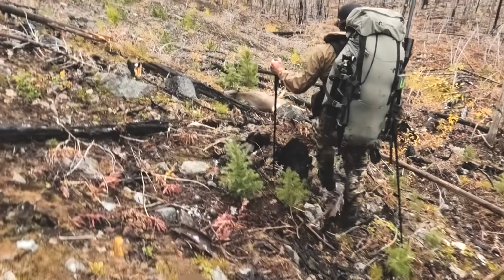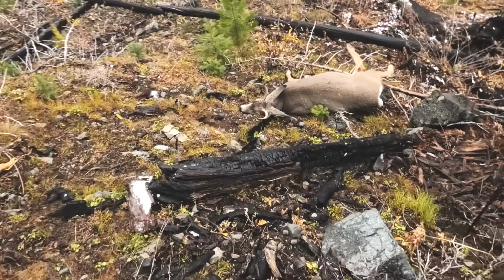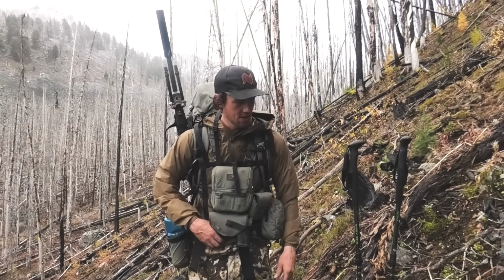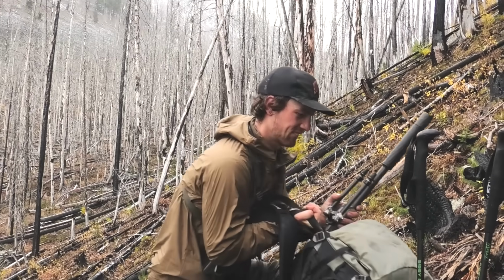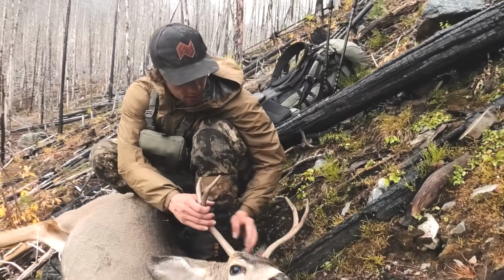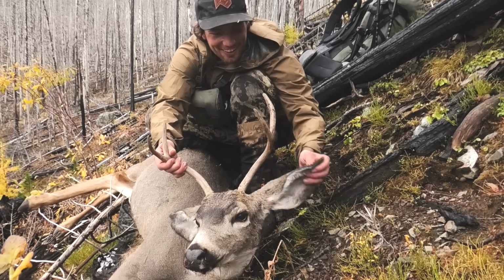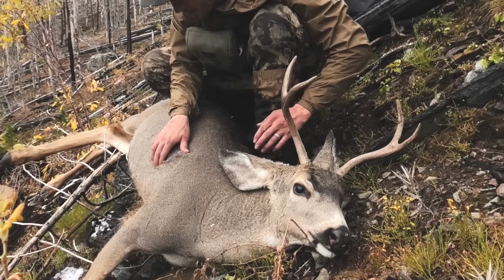Yes, sir. What a beautiful deer. Second ever mule deer. How cool. Look how big his ears are. They call them mule deer for a reason. So neat. Perfect shot. You could not have anchored him better than that.